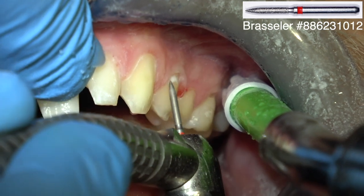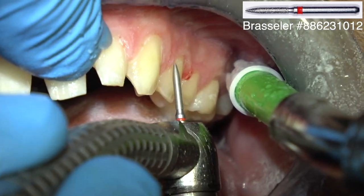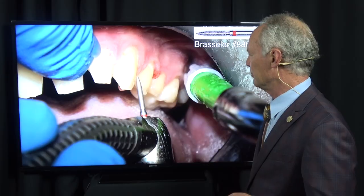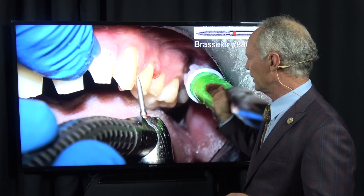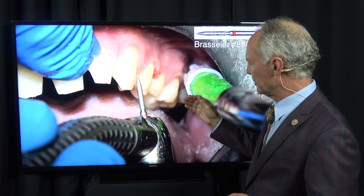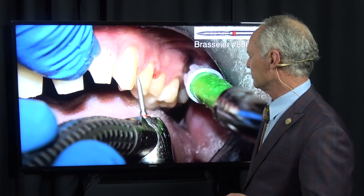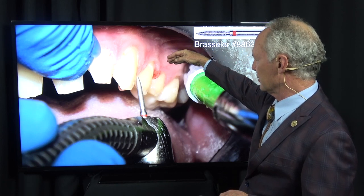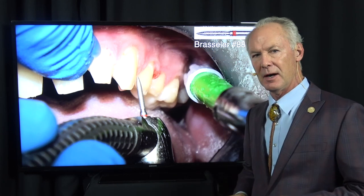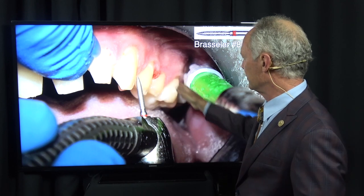I like to place the margins of a veneer about a half millimeter to a millimeter in the sulcus on the facial. Now, it's very important that you don't invade the biologic width, meaning you don't want to prep past the floor of the sulcus. You absolutely do not want to prep into the junctional epithelium. If you do, you're going to have all kinds of gingival problems.